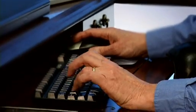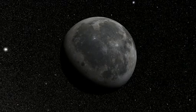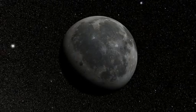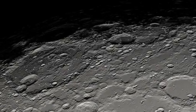So finding these young graben was a real surprise, because we thought, well, all these lobate scarps are telling us the moon is shrinking. So what are these small graben that are telling us the moon is pulling apart doing in this picture? How does this all fit together? All that's related to how the moon has evolved, how the moon has lost heat over its 4.5 billion year history.